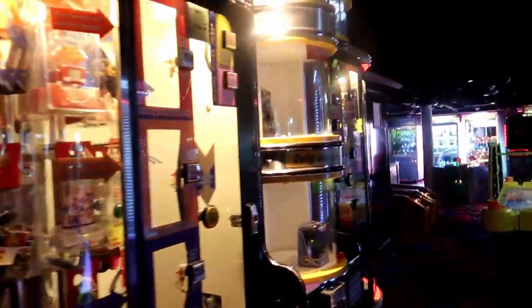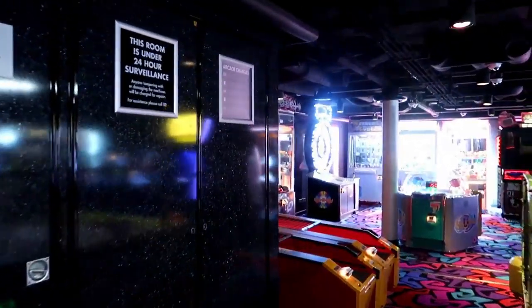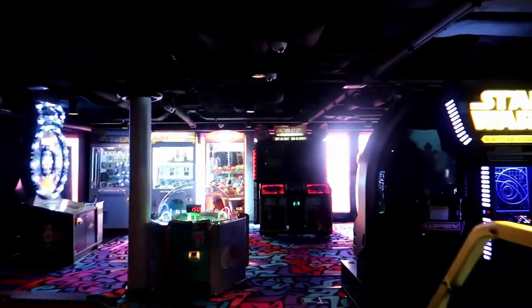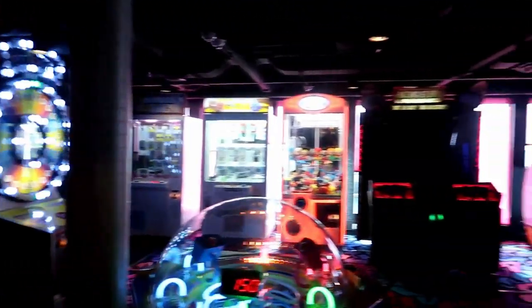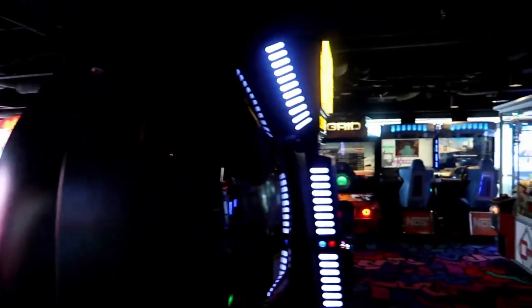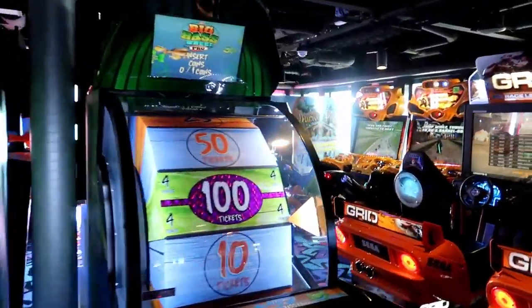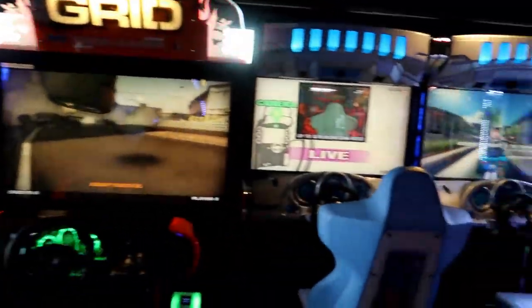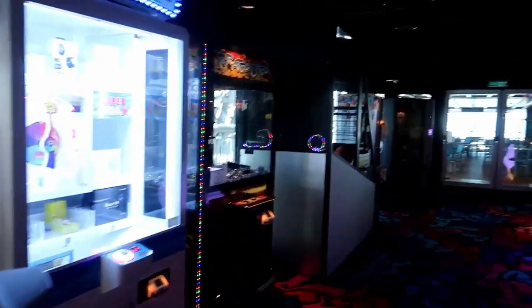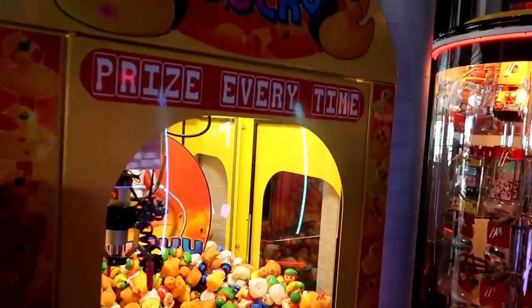And here's the ship's arcade. Oh, I gotta do Star Wars Battle Pod. Plenty of games for kids and adults. If you're lucky, you can get a duck.